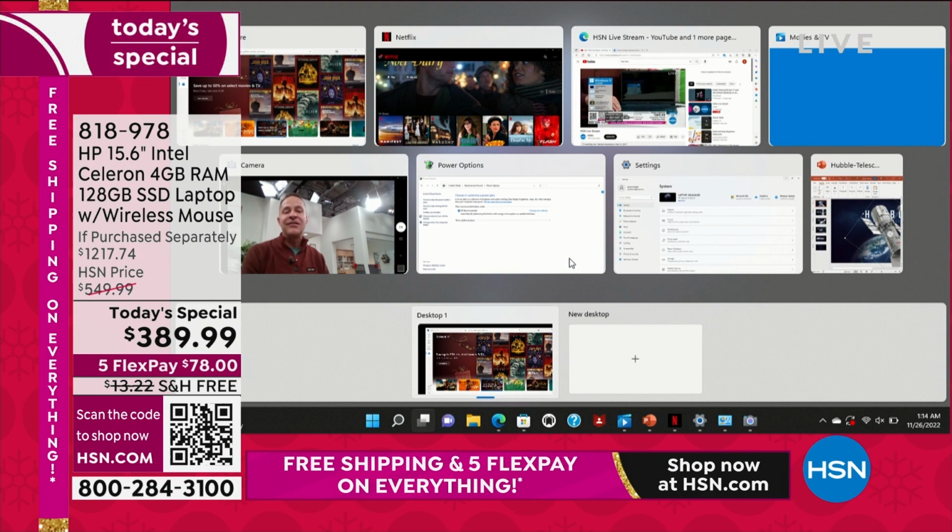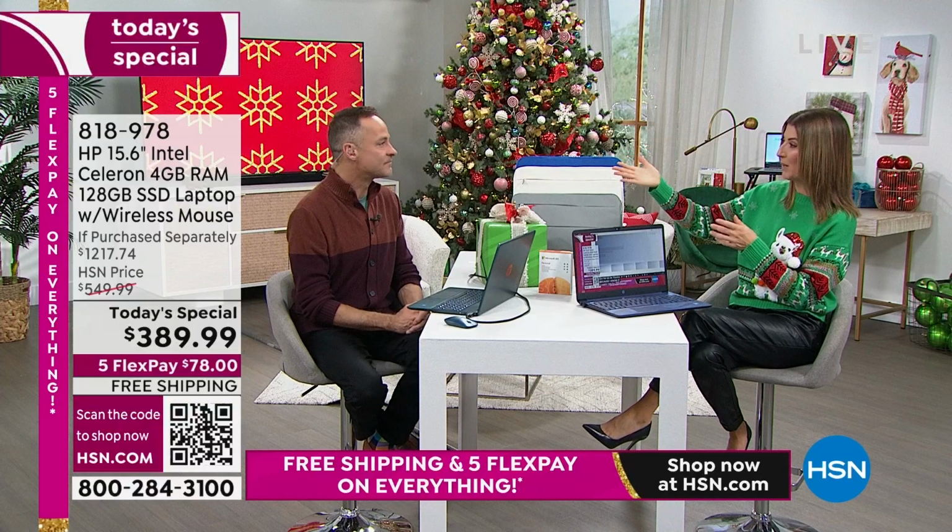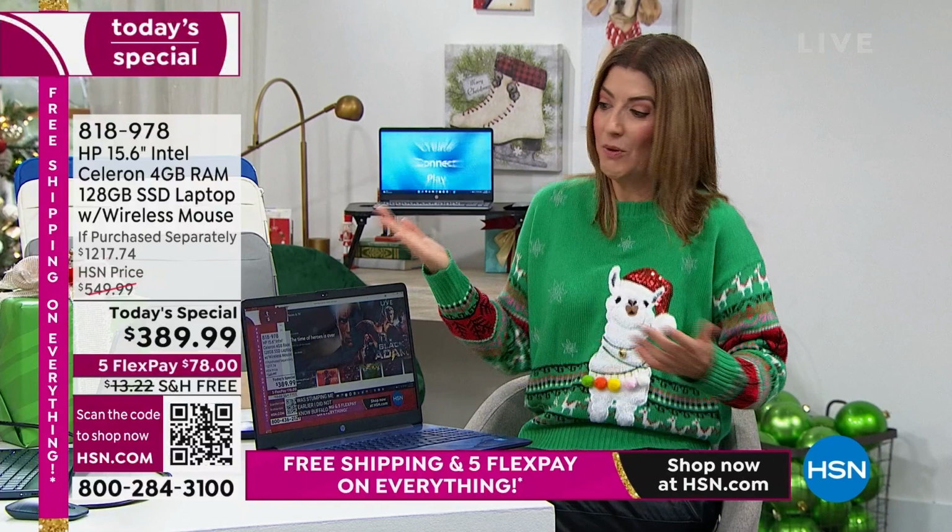I mean, there's a few things that I look for in a laptop. One is the HP. So all my laptops have been HP. This is a brand that I trust. I grew up with HP computers. These are the laptops that I purchase for me in my home.